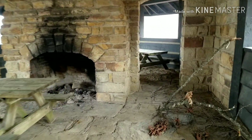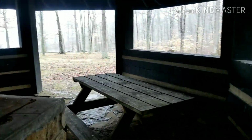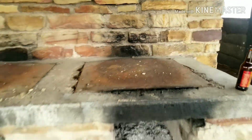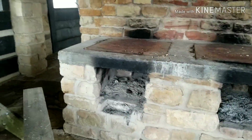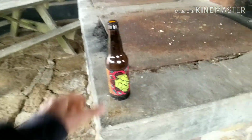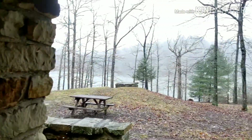This is the other side. We got a picnic table on that side. That looks like a fire pit there. It looked like everybody left their trash. I'm going to take it and throw it away.